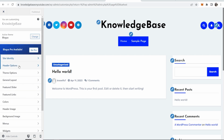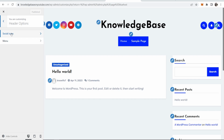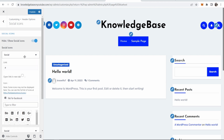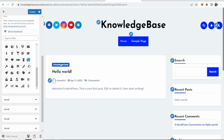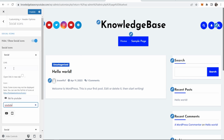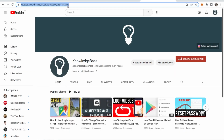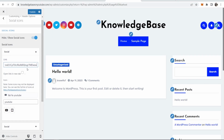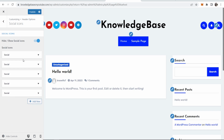We can click on back, and we can go ahead and change these. So you've got your social icons here. You can either hide these or show them. Now there's 5 by default. So if you go ahead and click on the first social, you can scroll down here and choose an icon. So let's say we want to choose YouTube. Then we can go ahead and enter in our link. I'll grab the link to my YouTube channel and we'll paste it in here. And then we can go ahead and update that. Now you can go ahead and do this for all of these different social icons here. So add Twitter, add Instagram, and so on.